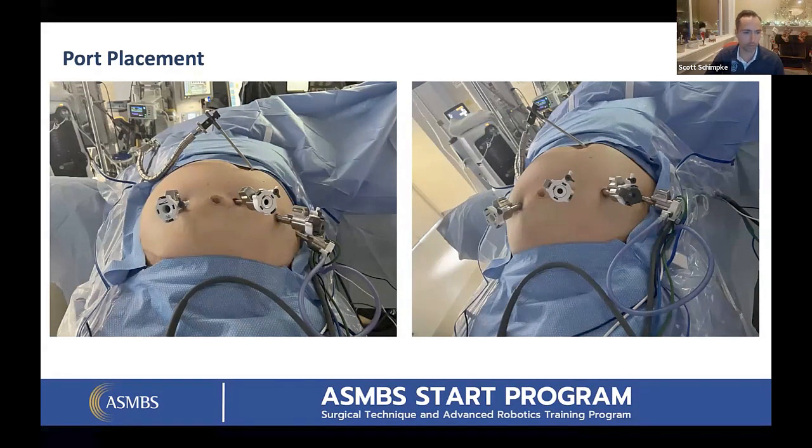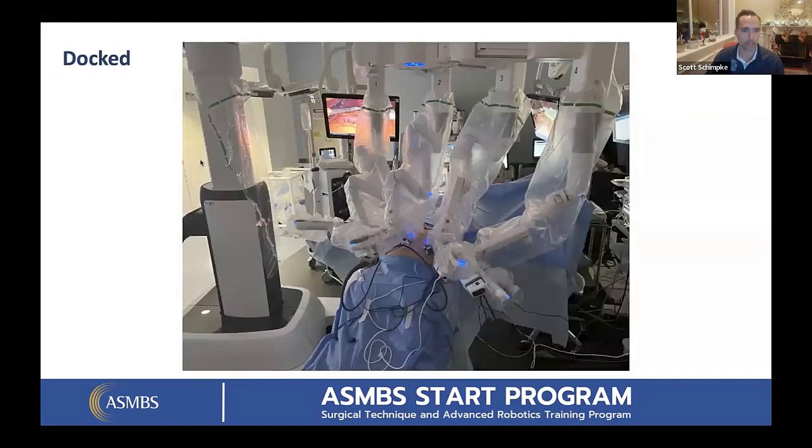There's a variety of different liver retractors out there. Our hospital at Rush only has that one, so that's the one I use. Slight reverse Trendelenburg, not too much, especially with the liver retractor. You don't need a whole lot, but it's pretty standard positioning and port placement. And of course, with the robot docked, that's what it looks like. No surprises there.